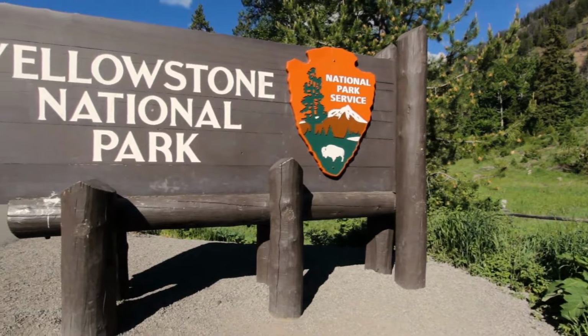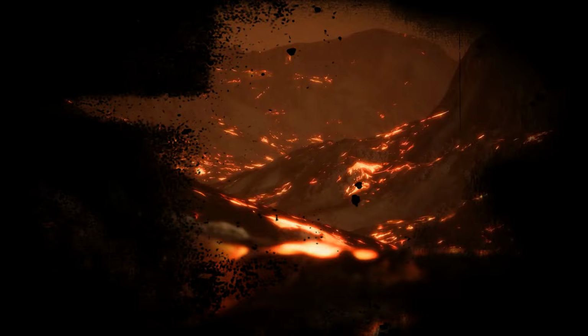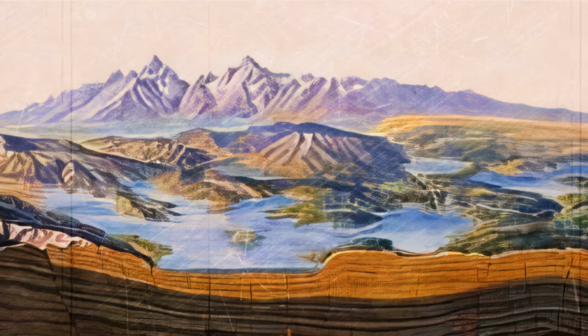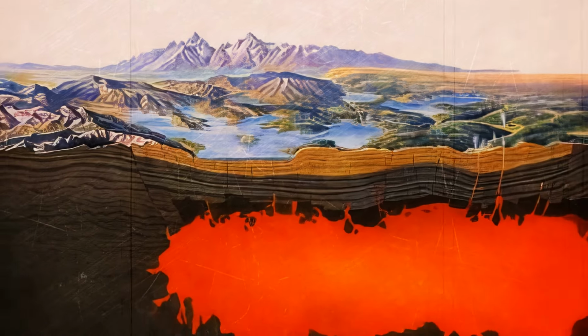So, you might have heard that Yellowstone National Park is sitting on top of a giant supervolcano. That's the reason why the area can boast powerful geysers and hot springs. But it also means that underneath Yellowstone, there is an enormous magma chamber.